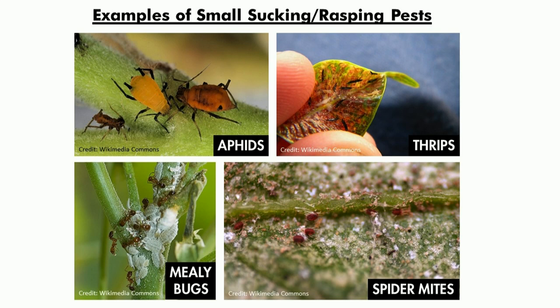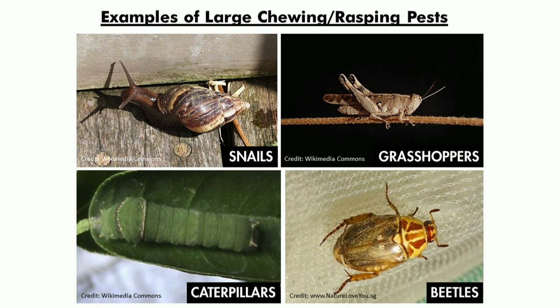Next, let's take a look at another range of pests. These are the bigger ones. You have snails, you have grasshoppers, you have caterpillars, and you have beetles. Snails will rasp, the rest will chew. And all of them make very big holes on your plant leaves, make them look very ugly. And they are very big.